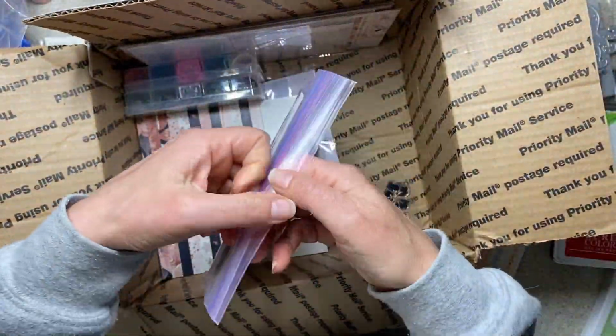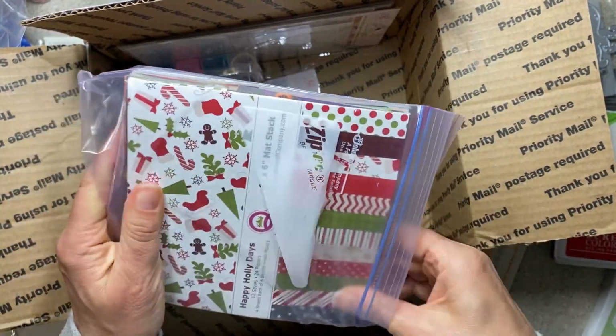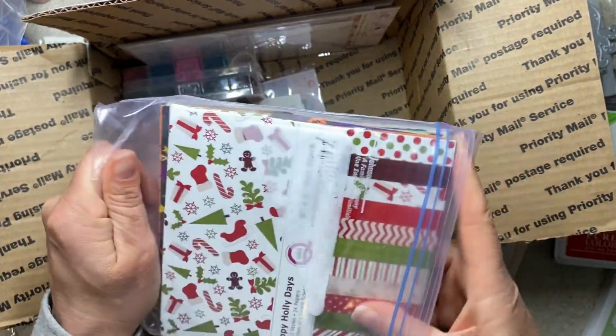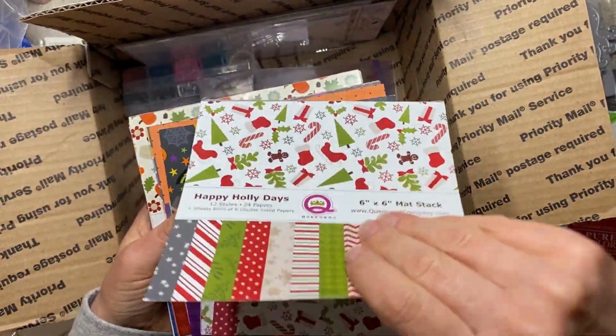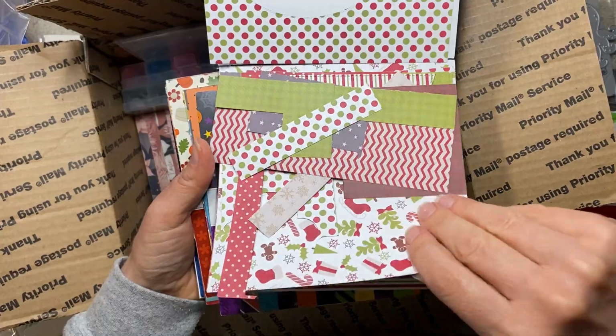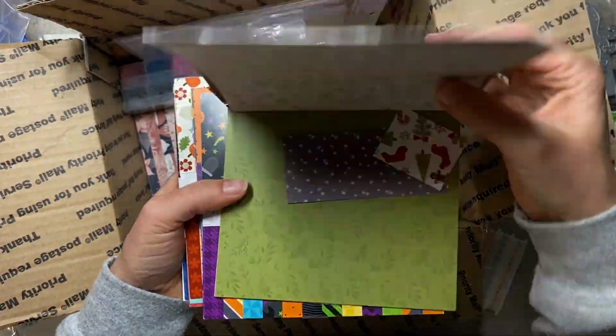Oh, 6x6 paper pads. You know that's my jam. I know, I don't need more paper. But it never stopped me from buying it. Okay, I don't have this Queen & Company pad. So it looks like, oh, that's fun. Just some scraps and miscellaneous, really cute stars.